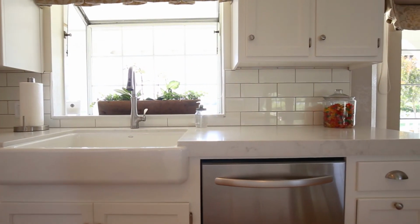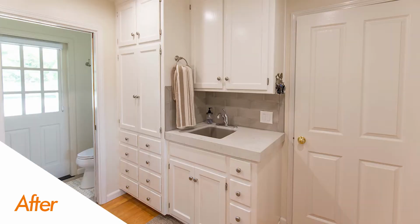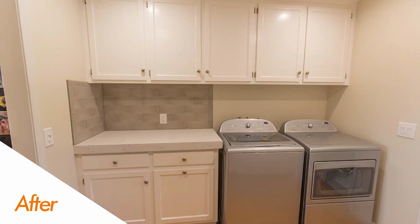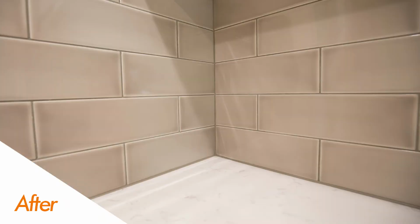And as we make our way into the laundry room, you'll see we opted for a gray subway tile, kind of a contrasting feel in the laundry area. With the longer subway pieces as well, but that gray note really looks great also on that white simulated marble countertop.